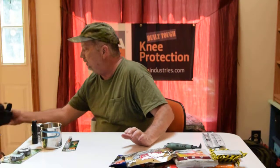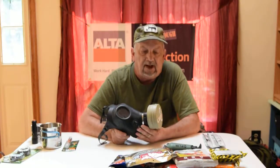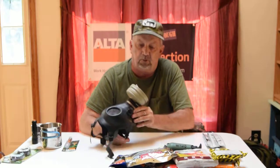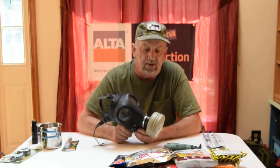It's all about you get what you pay for. If you spend cheap, you get cheap. Gas mask. People laugh about this. If you notice, I'm not laughing. All my packs come with one of these as well. This is an Israeli gas mask. The filter on this, I believe, lasts about 2 hours, so you probably want to get newer ones.